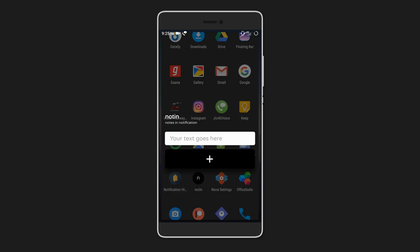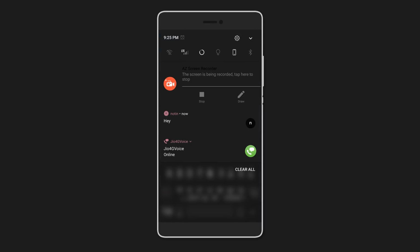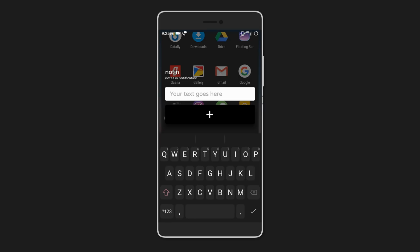Last on the list we have Notin, which is a very basic concept. It adds notes to your notification bar. Just open the app, type a note and click on the plus sign to add it. Swipe down your notification bar to see the note. And you can dismiss it by clearing notifications. So it's a very easy way to take quick temporary notes.